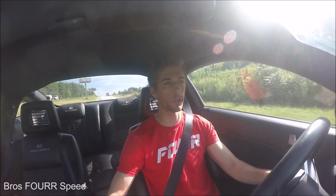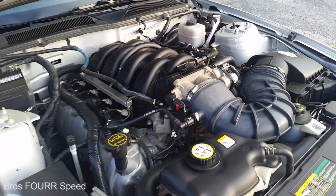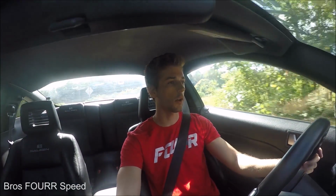Production for this car went from 1996 to 2009, so it had a pretty good run. You could get it in either a coupe or convertible, and of course I'm driving the coupe. Underneath the hood is the 4.6 liter V8, and across those years of production the horsepower ranges from 220 all the way up to 550, depending on if the model is supercharged or not. This car does not have the supercharger, so it's cranking out about 335 horsepower.